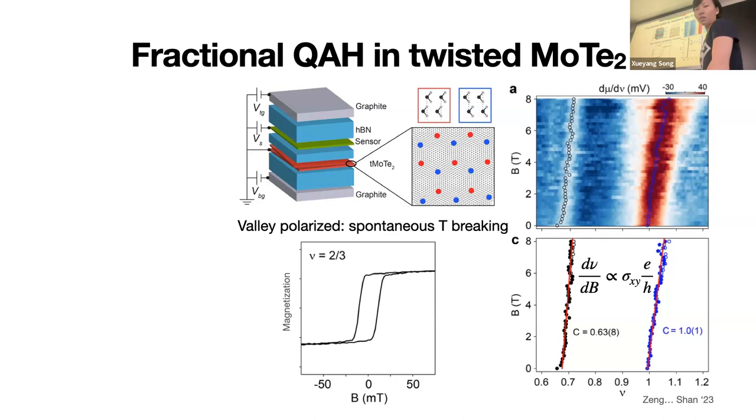So, the signatures for observation of quantum anomalous Hall. The first one is spontaneous time reversal breaking, which is observed by the hysteresis, namely once we apply a small magnetic field, the magnetization curve forms this hysteresis loop, indicating a spontaneous valley polarization, like spontaneous ferromagnetism forming at zero magnetic field.